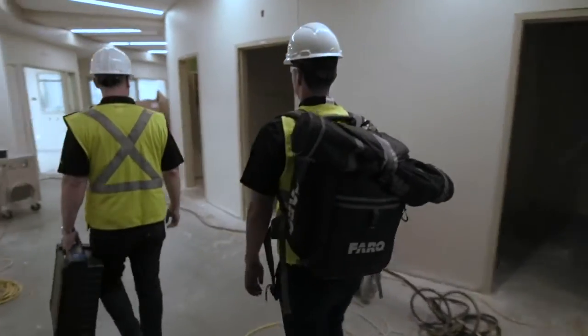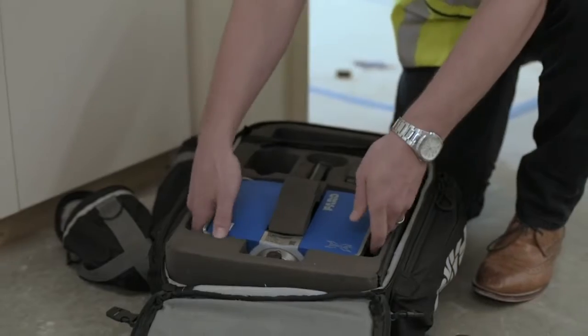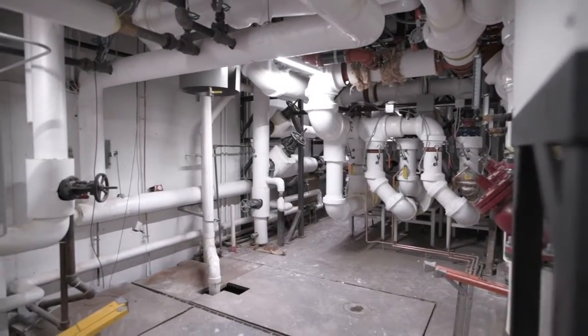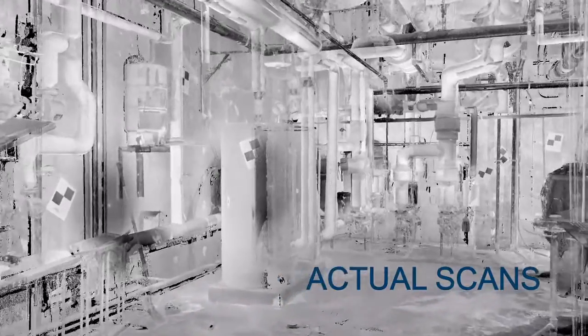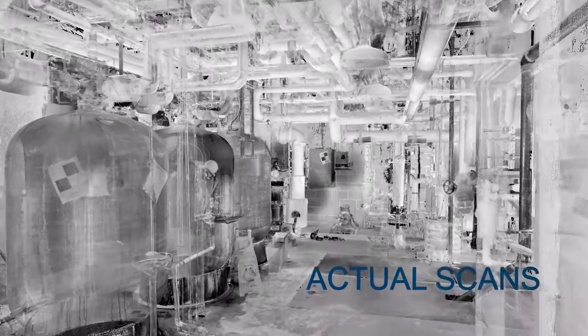We found the scanning technology to be the most useful for this project type. There are two main examples that stand out concerning the laser scanning. First involved phase one. We went into the mechanical room. It was in a room that had been added into and modified so many times it was no longer code compliant. Equipment needed to be replaced both from a serviceability standpoint and from a reliability standpoint.